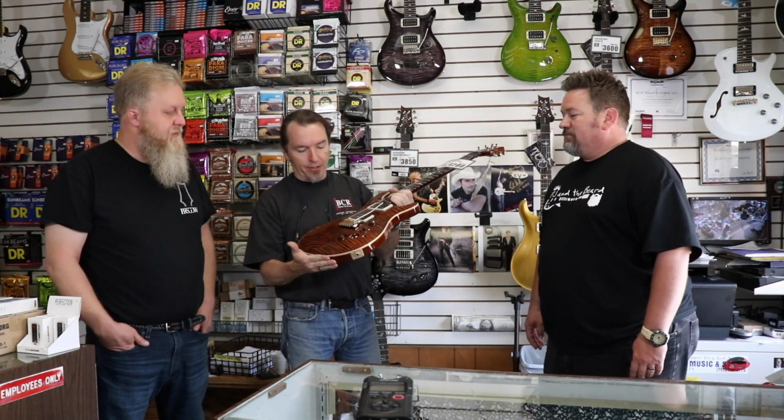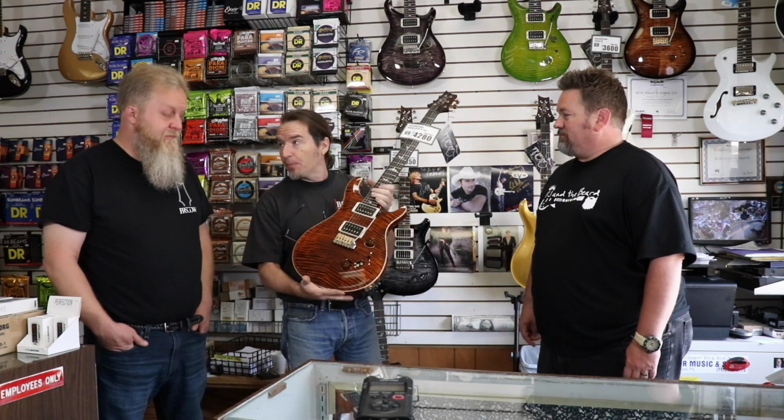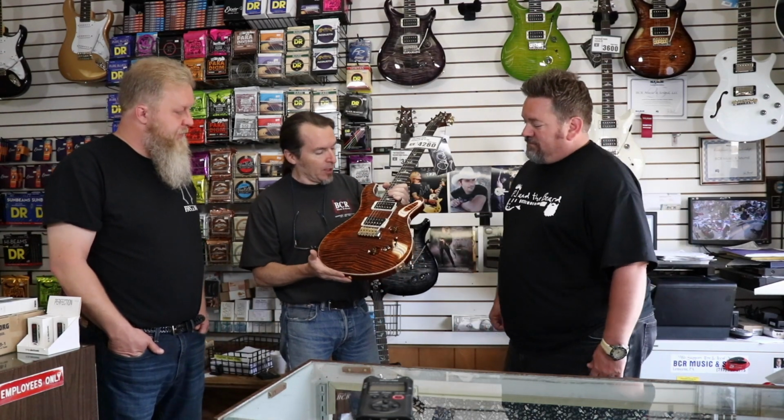This would be a custom 2408 in Copperhead and 10 top. Nice finish right there. That is gorgeous. It has a hybrid hardware, nickel and gold interspersed. Paul looked at one of his watches, and it was two different colors on the watch. And he said, hey, let's do that on the guitars.